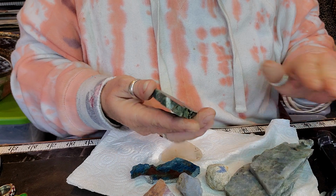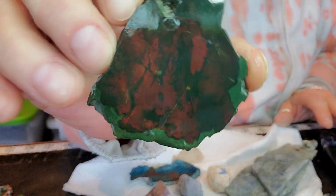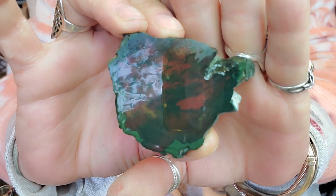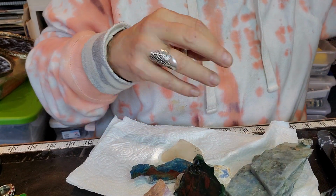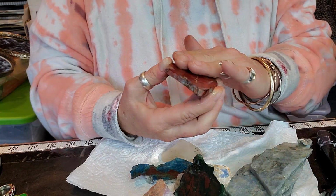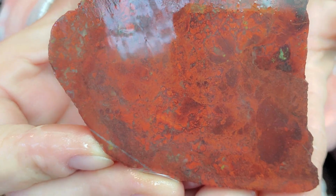This one here was pretty awesome too. It looks like bloodstone, or maybe a jasper of sorts. Not sure. Really pretty there. This was, ooh, red moss agate is what she said. I remember. I'll give you an up close.